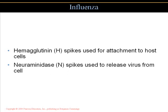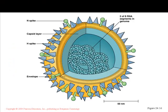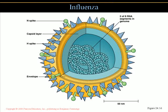You can do a hemagglutinin test. Basically, these viruses will make cells clump together, and so you can actually do that type of study to help identify the organism.